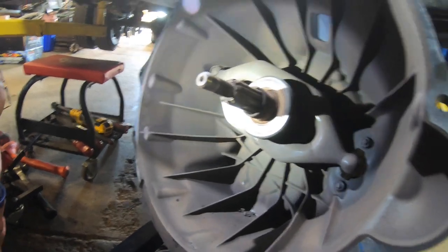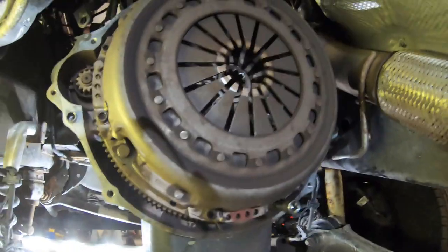Not horrible. Sure made a lot of noise. The clutch.